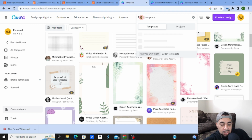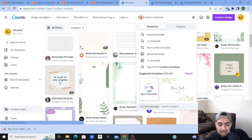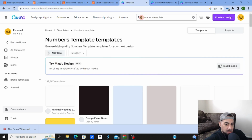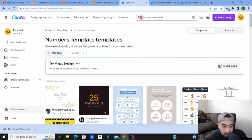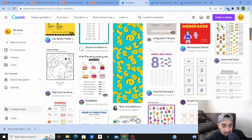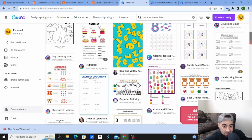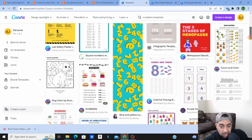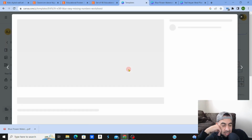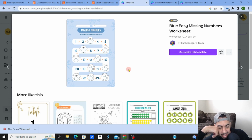For example, if you wanted to do something, numbers template. Is it numbers? I mean, let's say you want to do something for kids for numbers. You might not get exactly what you want, however, you might do. And actually, I have done. Look at this. I mean, look, Canva has it all. Simplest thing. So, for example, if you want one of the students to look at numbers, let's say missing numbers, that's something that you could have as a template.